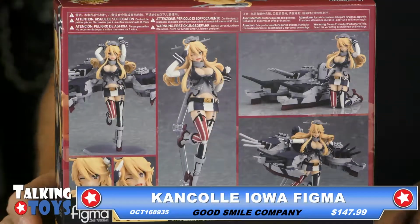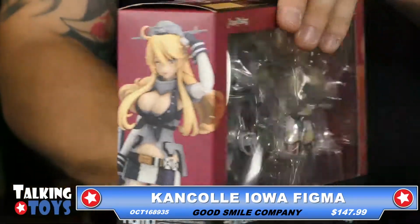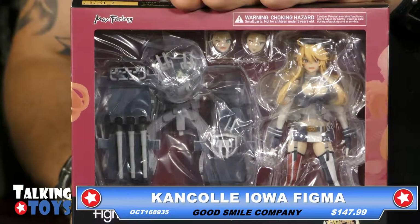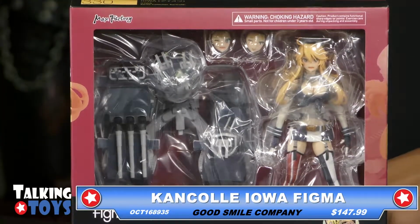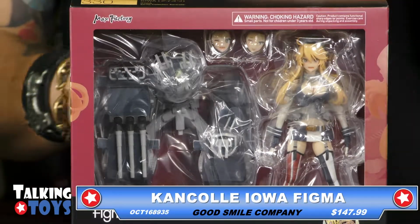Okay, so you can get various poses out of this figure. So that's pretty sweet. It's good looking. It's $147.99. Again, this one shipped on the 6th of September as well, and it's $147.99. Make sure you go to your local comic shop. It's in stock with Diamond, so you can tell them to place an order for you if they do not carry it in your local store. And again, from Good Smile, Max Factory, all that good stuff.